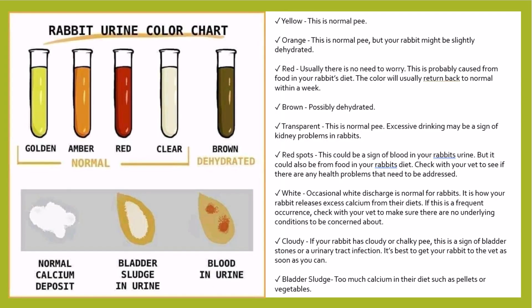Rabbit urine can be different colors, such as golden, amber, red, and clear. Brown is dehydrated. They have normal calcium deposits in their pee, but if you see it gritty, kind of like a sludge, that is called bladder sludge in the urine. This can be from too much calcium in their diet, such as feeding the incorrect pellets, or too much of a vegetable that has high calcium. Blood in urine can look like droplets, such as these pictured in the pee, or the entire thing could be blood, and that will be thicker and a deeper red than red pee.